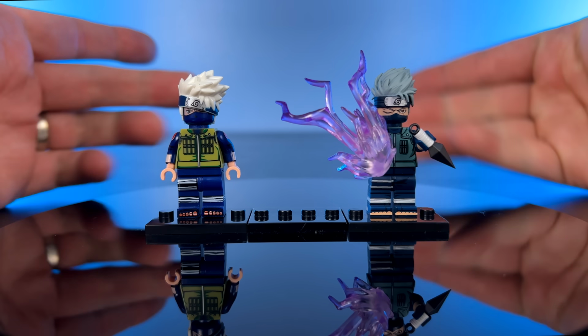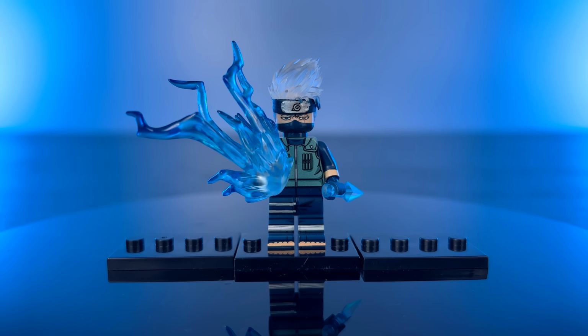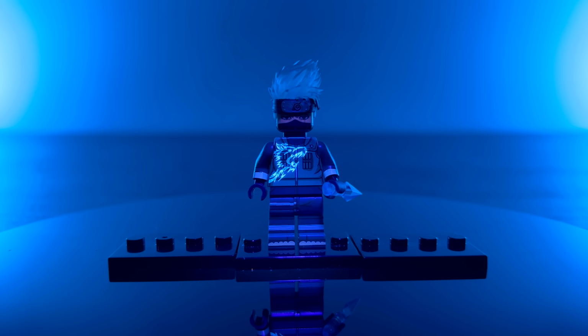This Kakashi was around $100 and it has a very secret feature that you can only see under black light. So having him separated from the other one, if you bring that black light out, look on his chest, you will see the head of what looks like one of the lightning dogs or his lightning release that he uses during the pain arc. So super cool hidden detail.